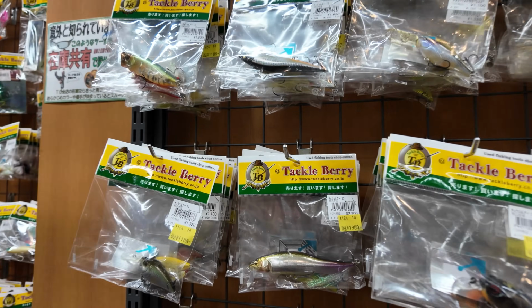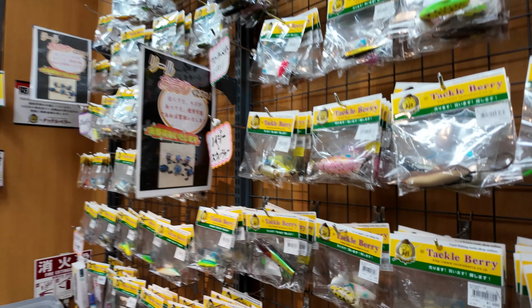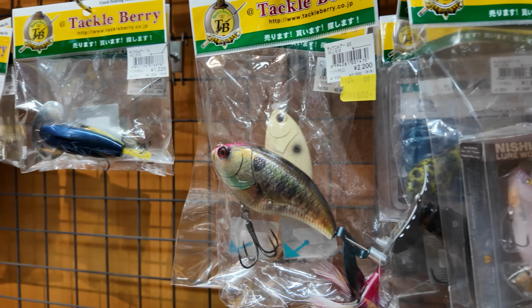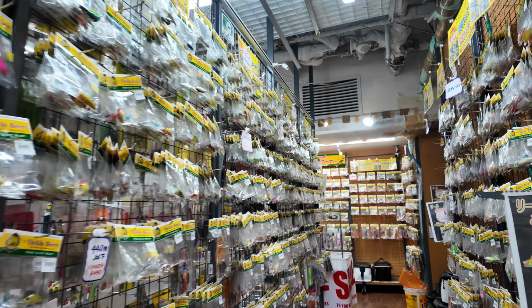But the first tackleberry in Shibuya was really good. Had a lot of secondhand stuff, a fair few swim baits and that type of thing. I didn't really get anything there, just a couple of different packs of plastics and a little bit of terminal stuff.